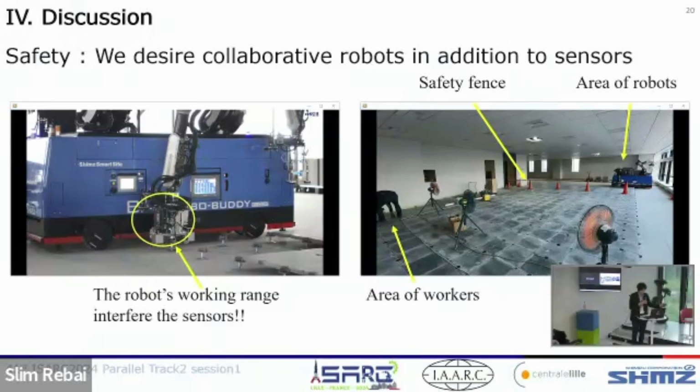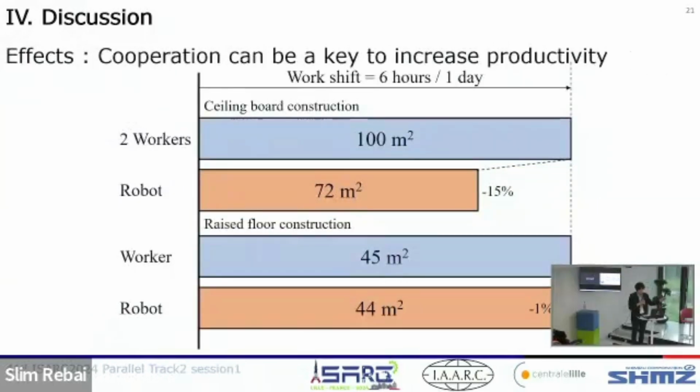When introducing robots to construction sites, in addition to the deployment of sensors, collaborative robots are desirable. Last one, about effects. The daily working shift is about 6 hours in Japan. Compared to workers, robots may work slower and with less efficiency.